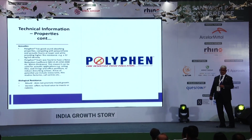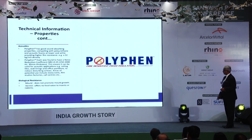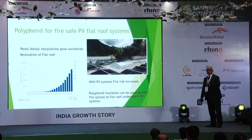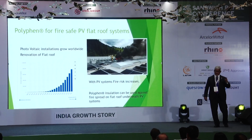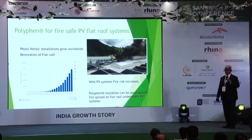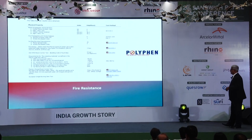Physical properties are at par, conductivity is at par with materials available. This is acoustic data. Here come solar installations. Please take this very seriously. Solar installations are not safe, and there are standards, and there are incidents. I think recently Amazon banned using PV solar on their warehouses because they had a very massive loss in the States. So be careful when you suggest such things over combustible surfaces.